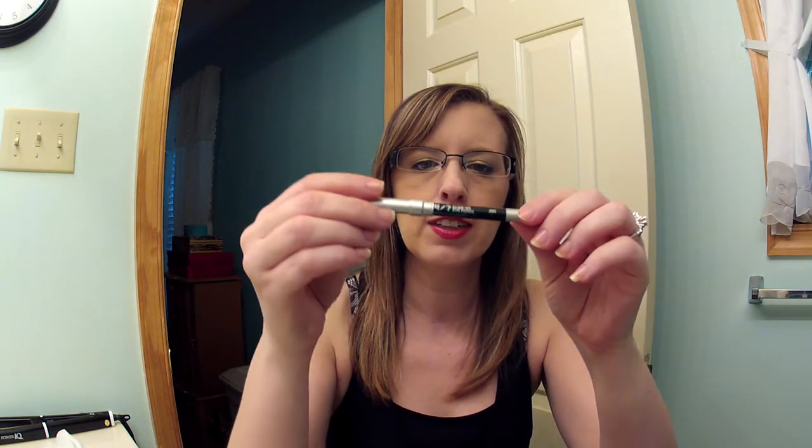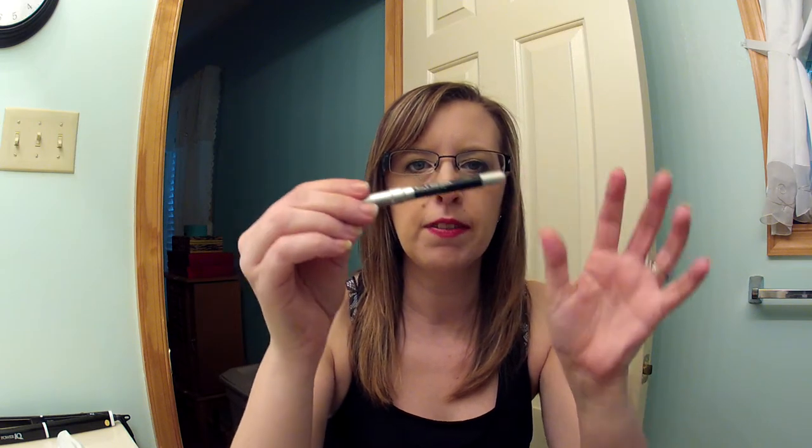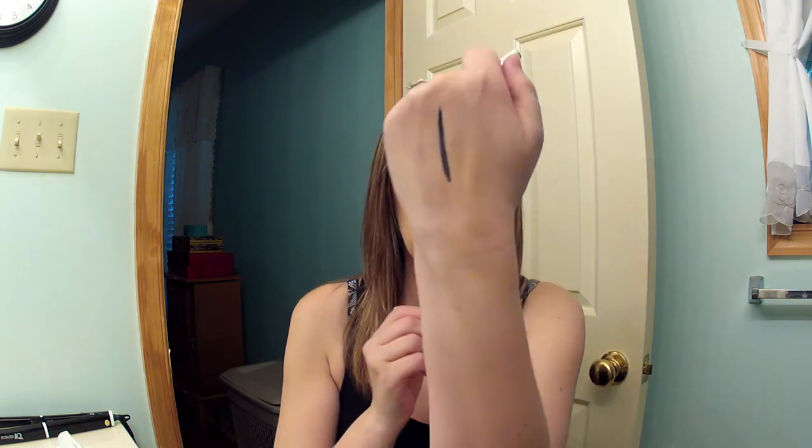Then I have the Urban Decay. Mine's kind of small. It's the Urban Decay 24/7 Glide-On Eyeliner Pencil in Zero. Love this eyeliner. So smooth. So soft. Love it. Well, I love all this. This is why it's in my favorites.